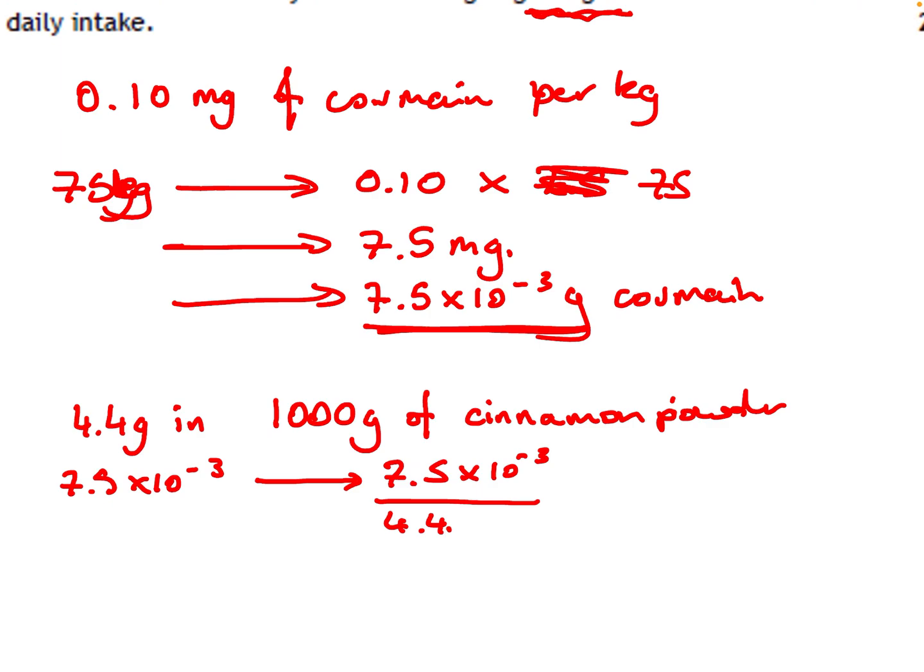So we're using proportion, it's like new over old times the other side, and we did that when we were looking at enthalpy of combustion. So let's do that, and then we need to times that by 1,000, that's the other side, and that will give us a nice little answer of 1.7 grams.